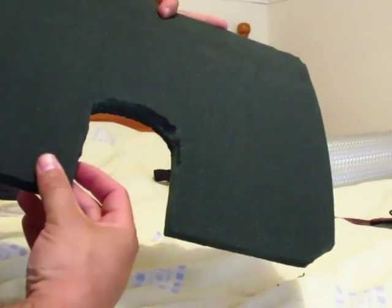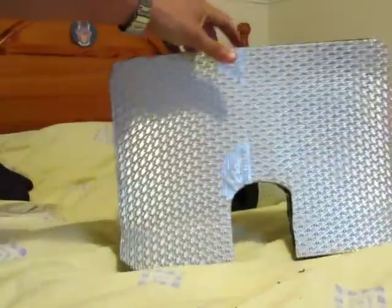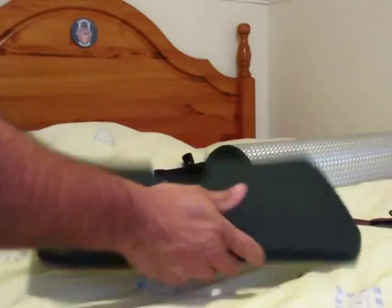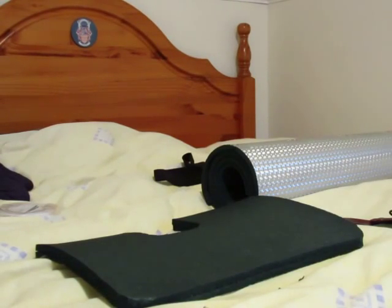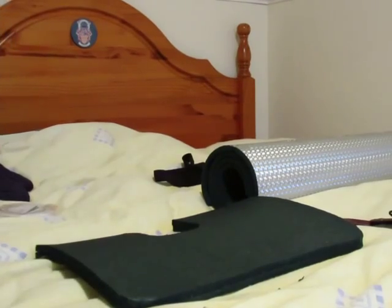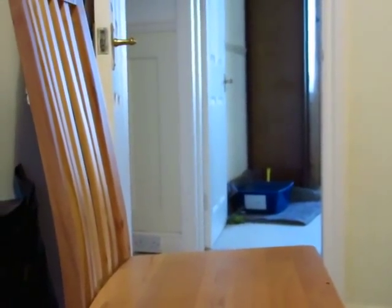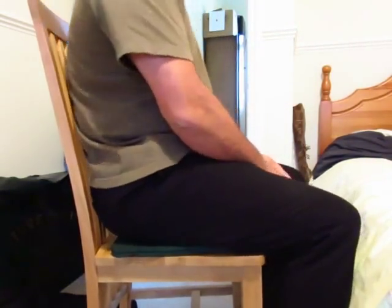Right, that's it really. One camping mat, seating camping mat, and also something to sit on when I'm at the computer desk, sorry, table, and also when I'm on the couch. Alright. Let's put it to the test. Yep, works fine.